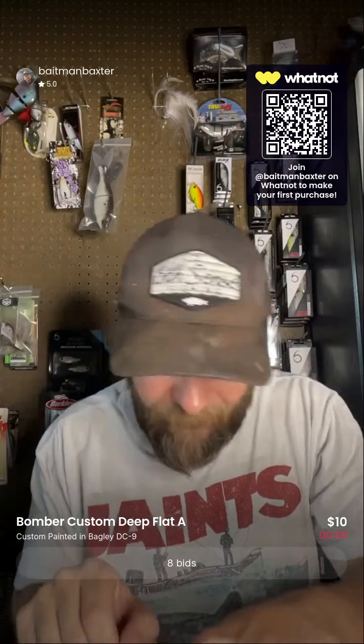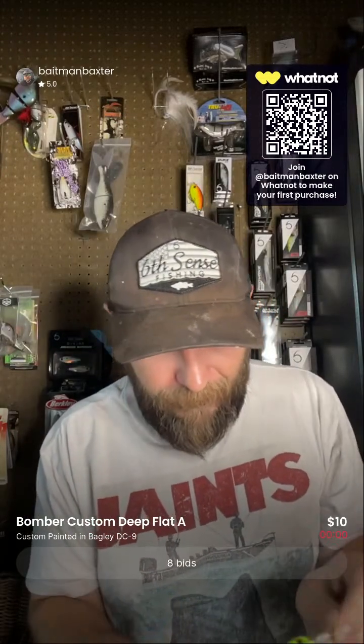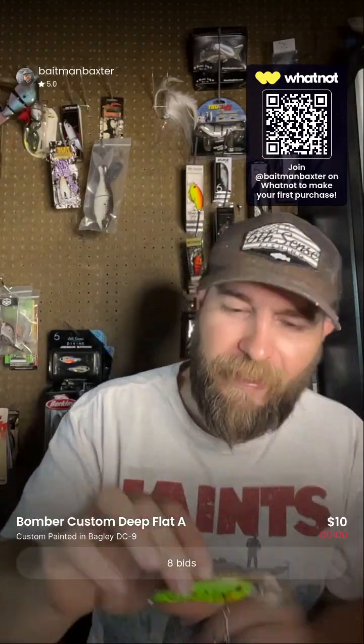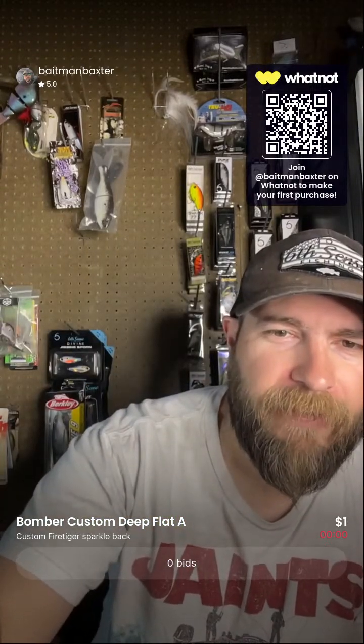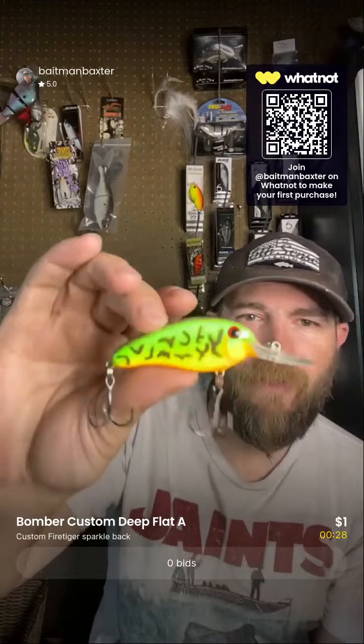All right, here we go. Here's another deep flat A. This one's custom too. They did a kind of an off of Fire Tiger and glittered the back. So if you're a Fire Tiger guy, you'll like this.